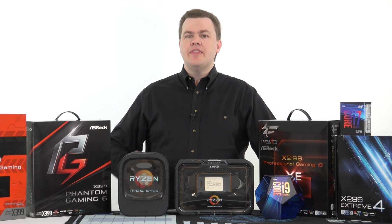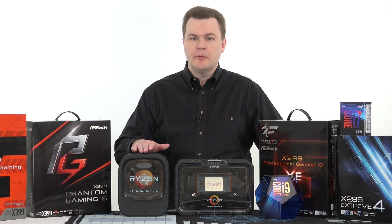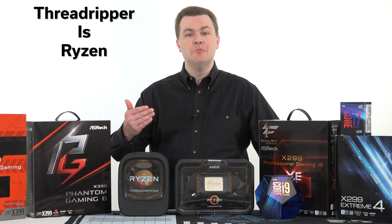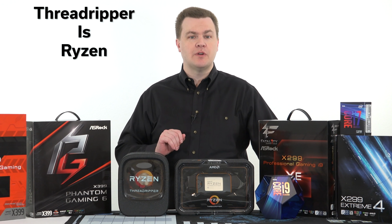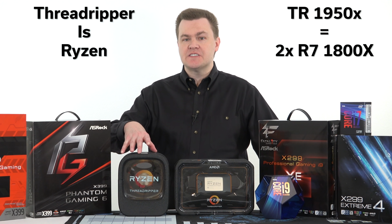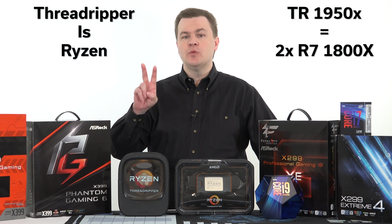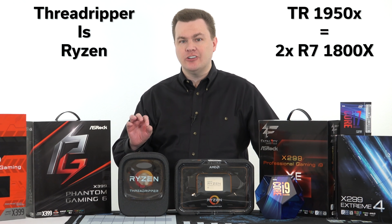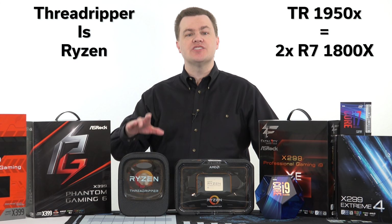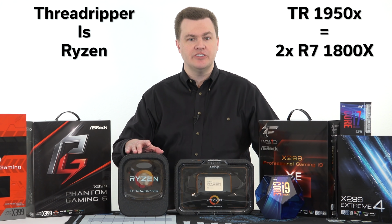Before we get started, I think it's important to talk about what Threadripper really is. Threadripper is Ryzen, but basically more of it. It's the same cores as the Ryzen processors, but you just get more of them. A 1950X, for example, is two Ryzen 7 1800Xs, almost the same clock frequency as well as the 1800X, but just two of them giving you 16 cores, 32 threads.